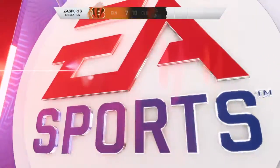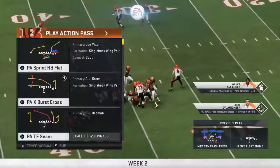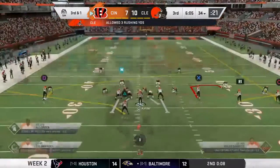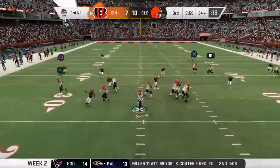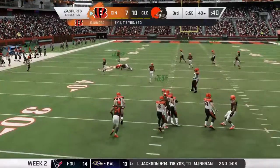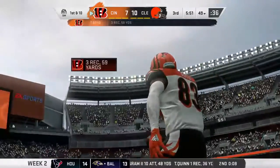And this won't be enough to pick up the first. A gain of 2, 3rd and 1. Larry Ogunjobi there to make the tackle. Tough first half for him, unable to put up the numbers he's used to producing. But with a guy like him, you and I both know it just takes a couple of explosive touches for him to make an impact on this game and on the stat sheet as well. And they bring him to the ground just shy of midfield.